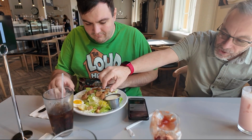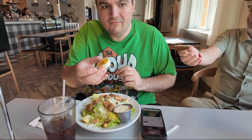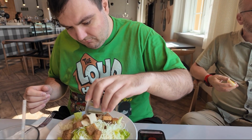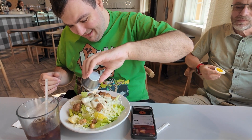Craig wanted a salad, so we got half a Caesar salad to go with his chicken strips. It's actually a pretty big salad. Dad'll take that egg. But it looks very nice. Craig loves a good Caesar salad.